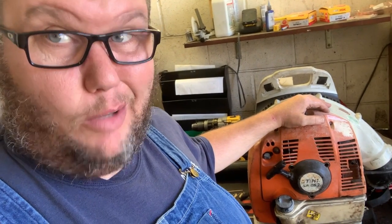It runs, and it runs decent. It has a little bit of lag whenever you go to accelerate. When I pull the rope, it's got compression, but it's weaker than, say, a new machine of this BR350. And even though it runs good, I'm gonna pull the muffler and show you guys that this engine's burnt up.